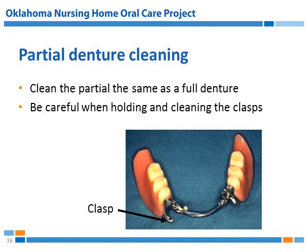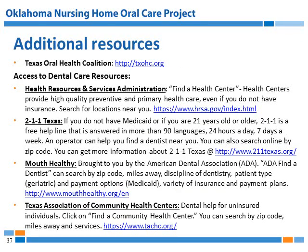Partial denture cleaning: you want to clean the partial the same as you would a full denture. Be careful when holding and cleansing the clasp because those can snap and they're very expensive to replace. And it's not a quick replacement. It takes a while. Here are some additional resources if you're interested.